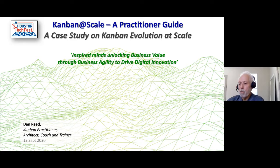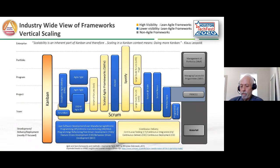I'm going to jump right into it. We've got quite a few slides to cover, and I just want to make sure that we give plenty of room to answer some questions at the end. So we are going to talk about a case study, but not the specifics of it today, on how we've implemented Kanban at Scale across multiple portfolios.